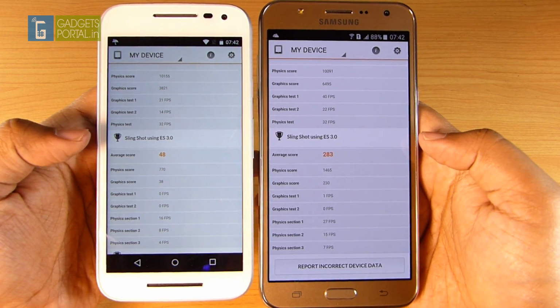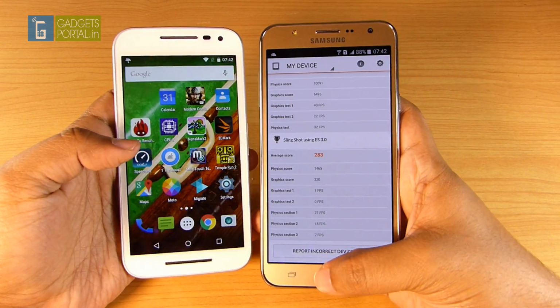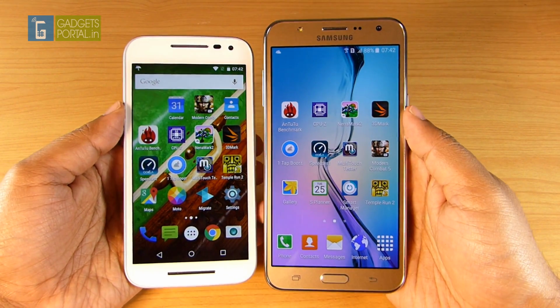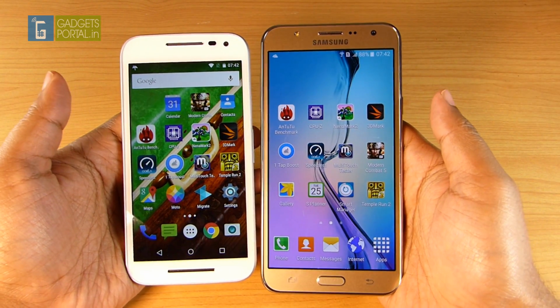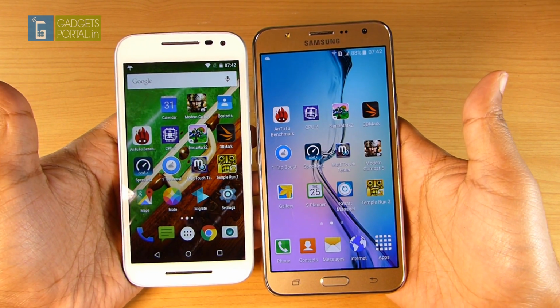All the other aspects like the display resolution, the cameras, etc. are almost same on both the phones except for the CPU and the GPU. Though I have slight concern about the low RAM, because after days of usage the Galaxy J7 might lag.